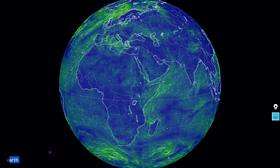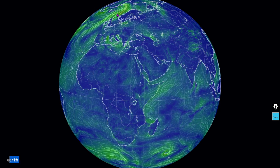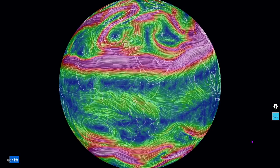Surface winds of the central world are looking like this. It's another bad day for Viking raids, by the way. We've got strong winds in the North Sea. If you're rowing a longboat, well, you'll be fine. You're a Viking.